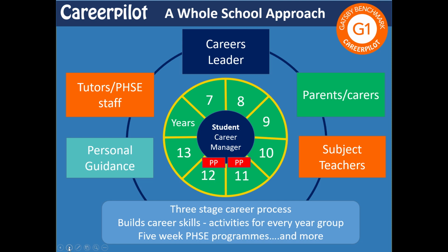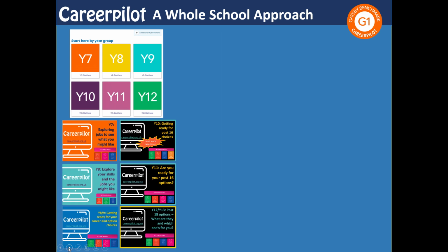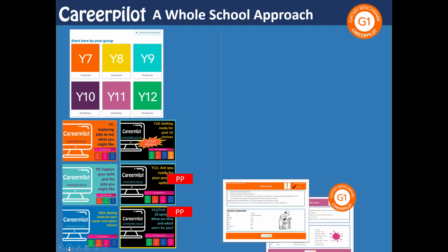If you were doing the Pathway Planner, then you would do that in year 11 and year 12 because it's helping students to think about their next stage options. Just to show you a bit more detail, we've got activities, as I said, for every year group, and they're also available as presentations that can be delivered as part of a 50-minute to 60-minute lesson. And these are all available as video lessons too, one of the team delivering. The Pathway Planner's got its own particular presentations.